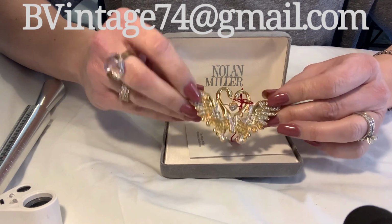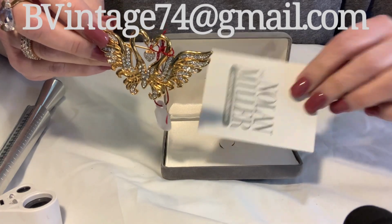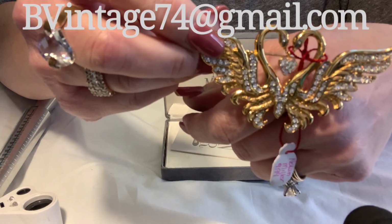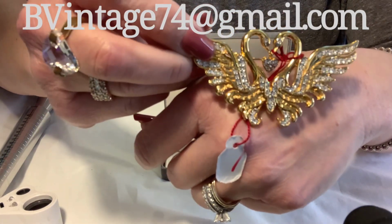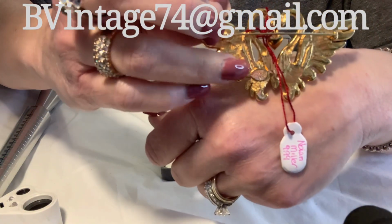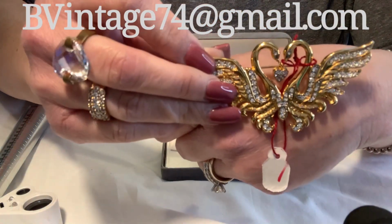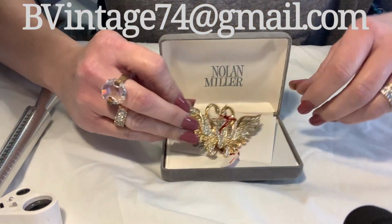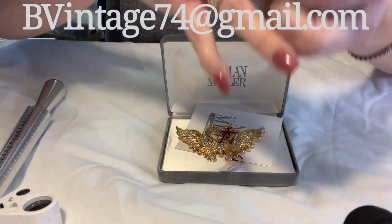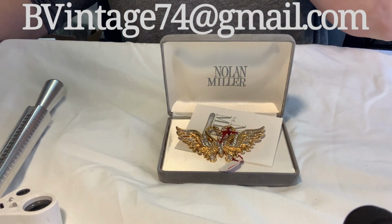But I paid $9.99 for this Nolan Miller original in the box. Still, look at this. Still with the paperwork. I mean, really gorgeous swan. The heart has movement to it. Has all of its rhinestones. It's in pristine condition. It's marked Nolan Miller right there. Very, very pretty. Love it. So I just had to show that off just because it's so gorgeous, and it was sitting right here. And also don't forget this ring too. That pretty ring. I'll put it with the other ones.